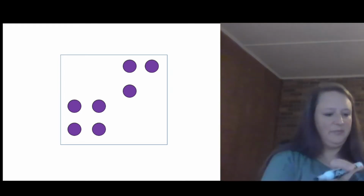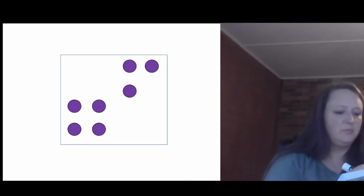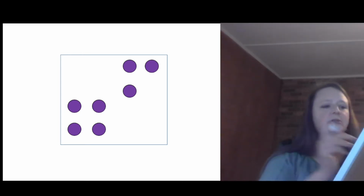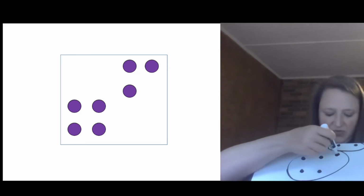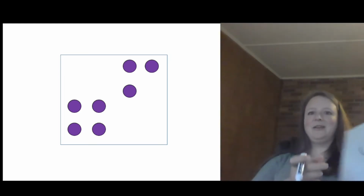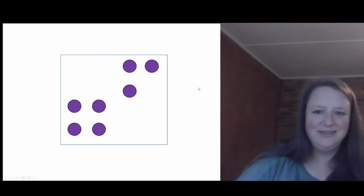All right, let's do that one. Draw my dots back up here real quick. All right, I heard circle it before I turn it around. 5. 1, 2, 3, 4, 5. And 2 gives 7. 5 and 2 is 7. Very nice job. Are we ready?